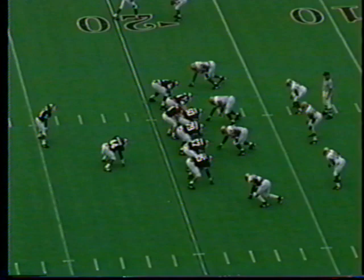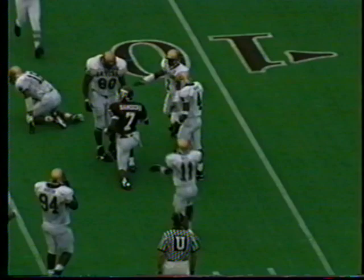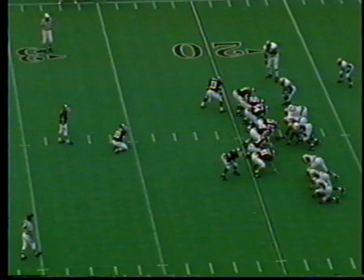Here's the third down play. Stand up, throw the ball back to Sanders. Incomplete back at the 12-yard line. At the 12, hit as he's throwing. This one from the 25, a 35-yard effort.